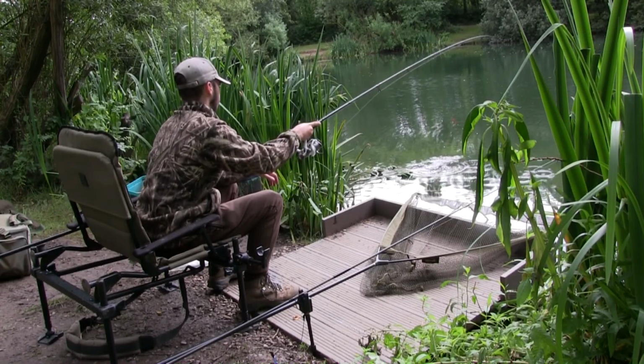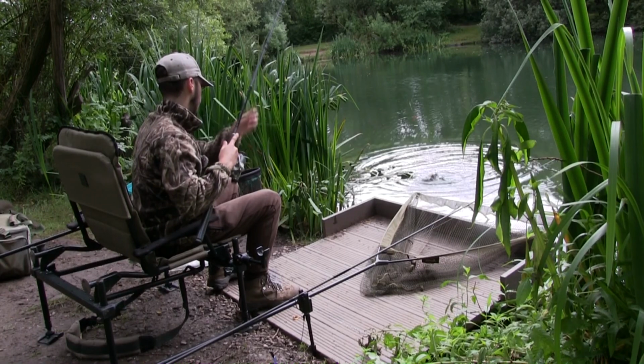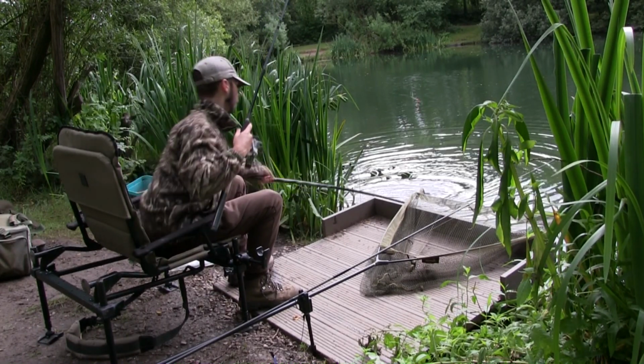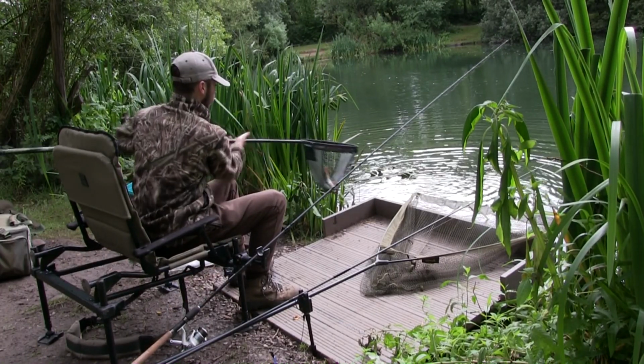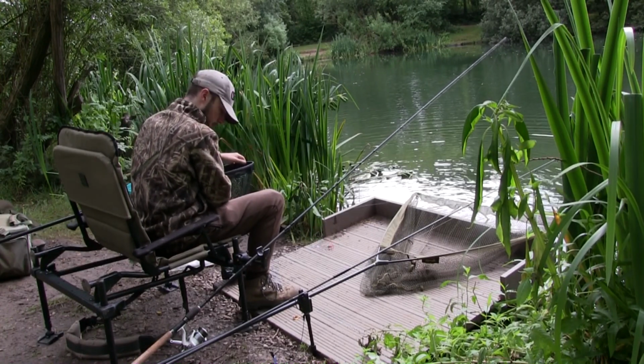Ooh, that feels better. That's a nice perch, is that? That's definitely a better one. Yes. That's a decent perch. Bigger than the other ones.